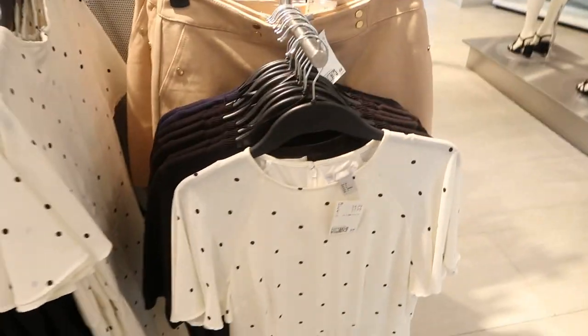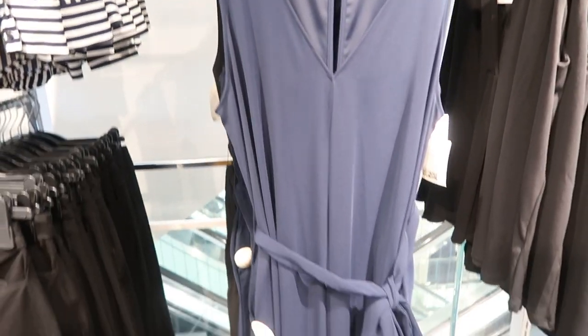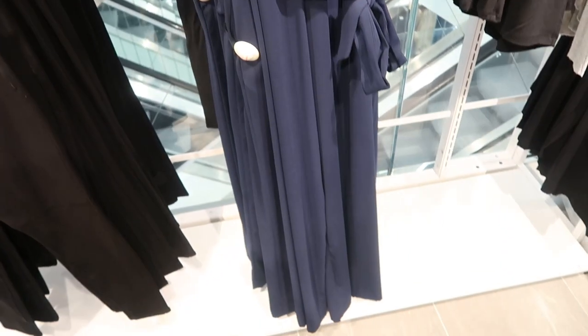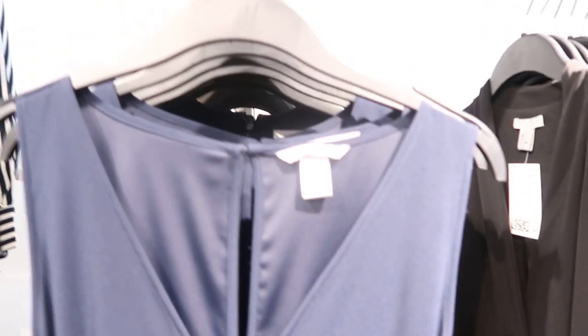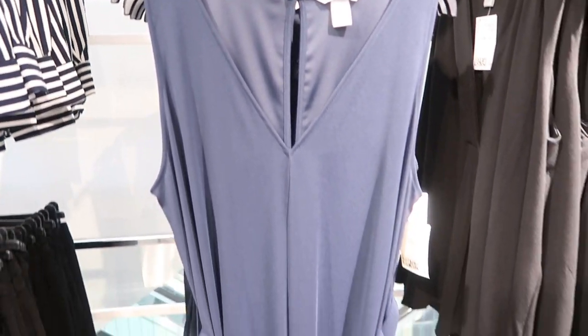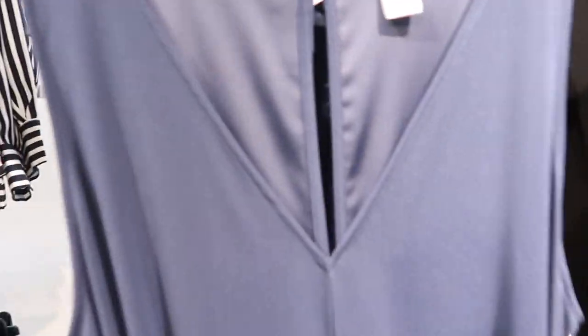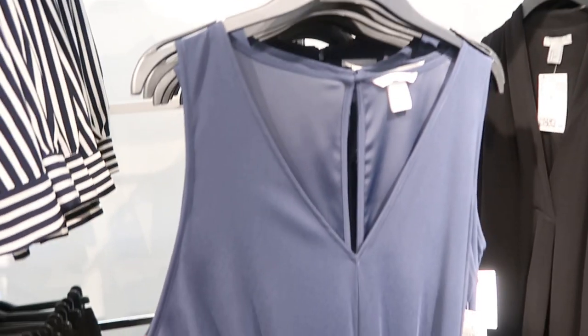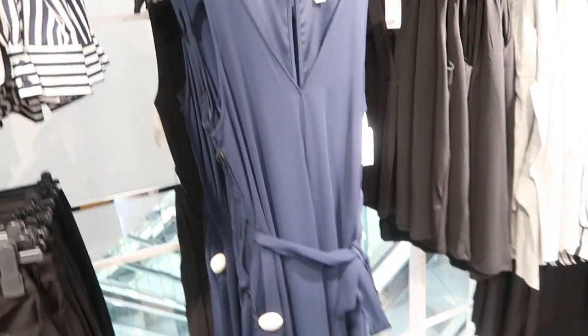I'm not sure if I'll get it now, but I do like it. I'm glad I've seen that. Look at that. Very classy, $39.99. Lovely. Quite thin, is it? Yeah, it's quite a thin material, but yeah, you could wear this in autumn, winter, or summer, really. This is like an all-rounder outfit, love it.